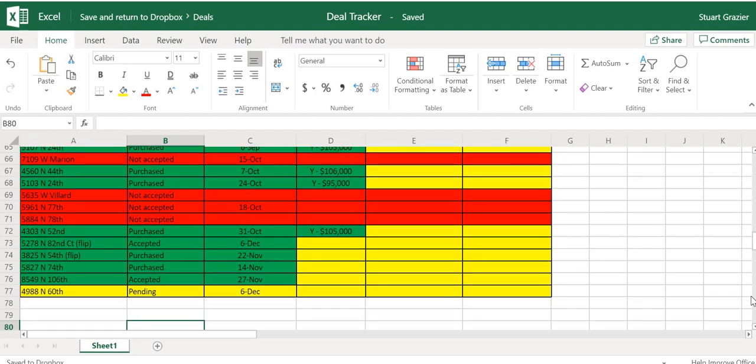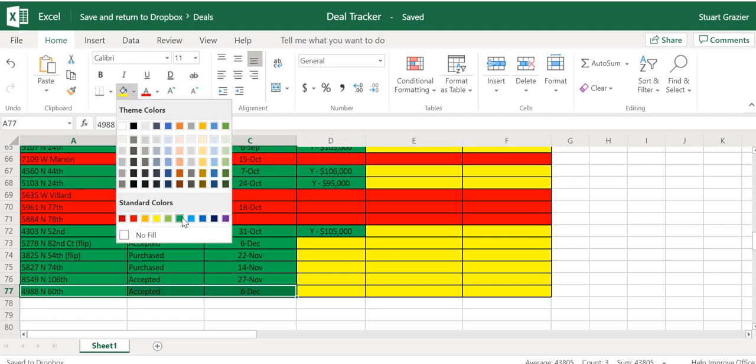So I'm just going to go through a deal that we made an offer on, and we just found out that we got it accepted. This is a deal on 60th that we made an offer on, and they accepted the offer. So I'm just going to change the wording to accepted and make it green. And that's not really that big of a deal.